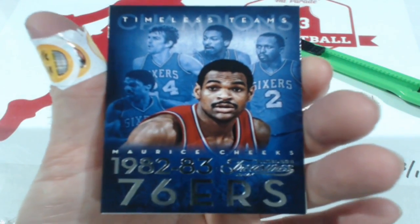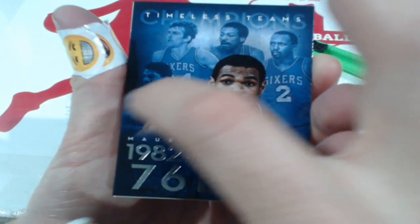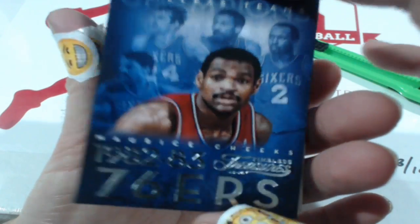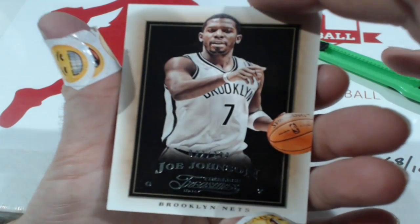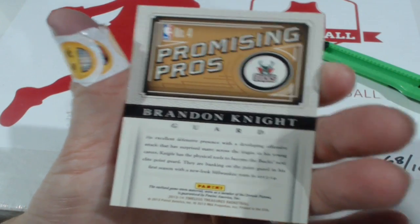Mo Cheeks will start for the Sixers. Again, these are our inserts. Timeless teams. Sometimes they're numbered. The numbering's right there on the front if they are. This one will be not, unfortunately. For Philadelphia JNC cards. And then Joe Johnson for the Nets will be our only base. And here come the three hits. Good luck, guys. Promising Pros Dream Killer, Brandon Knight.